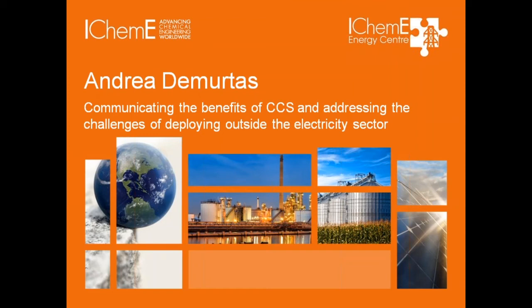Obviously, we know that CCS is a lot more than low carbon power generation. There is a benefit that translates across the sector. For example, industry, as we discussed, CCS is the only way to decarbonize industry. So there is clearly chances there.